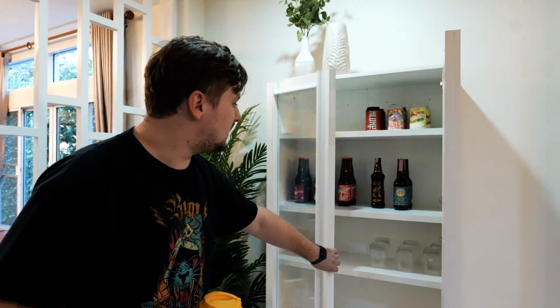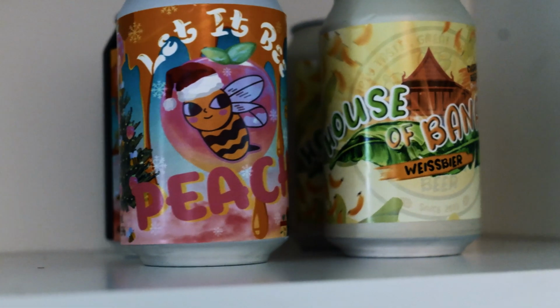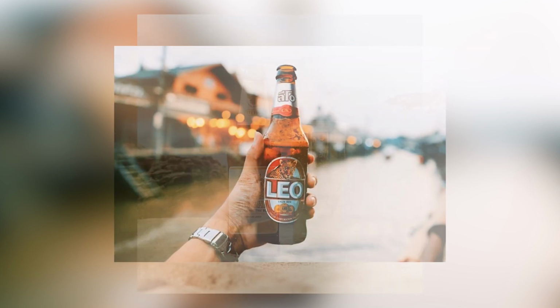But we went to a craft beer festival at Central in Chiang Mai. The one main family in Thailand that owns sort of a lot of the beverages, sort of like the Coca-Cola of the beer world in Thailand, is Singer, and they own a lot of the beers that you see in 7-Eleven.